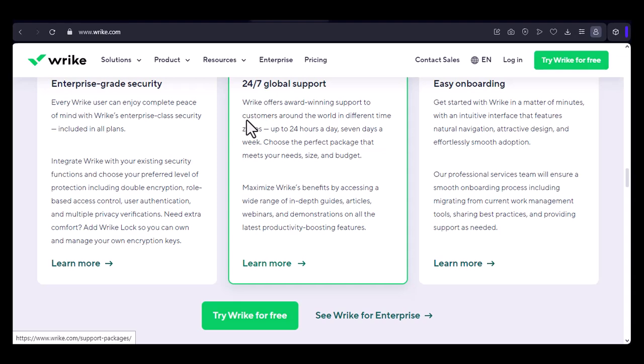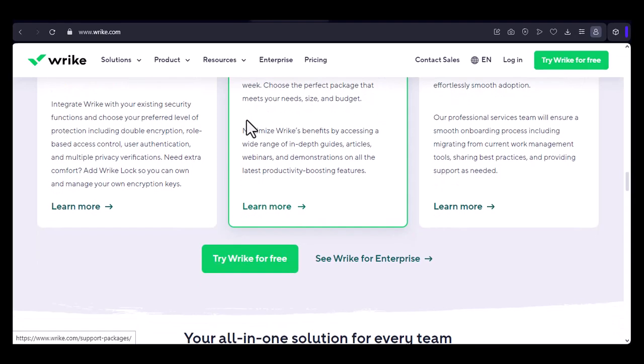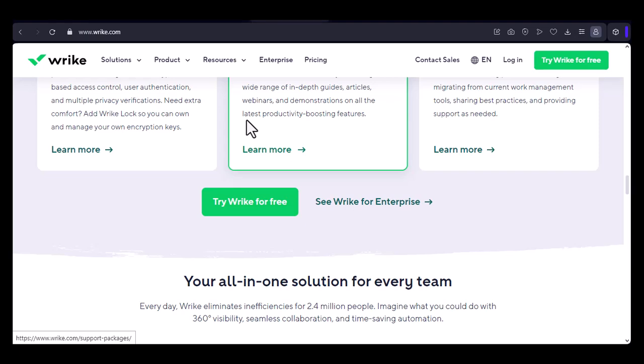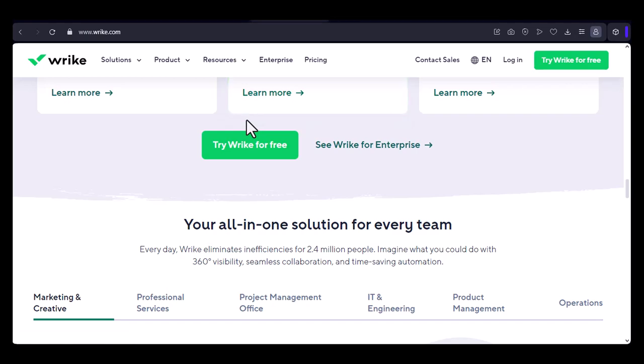Wrike is a complementary tool. Even if Wrike doesn't fulfill all the requirements of a full-fledged CRM, it can still be a valuable tool for businesses. It can complement a dedicated CRM by providing a centralized platform for project management, task tracking, and collaboration.